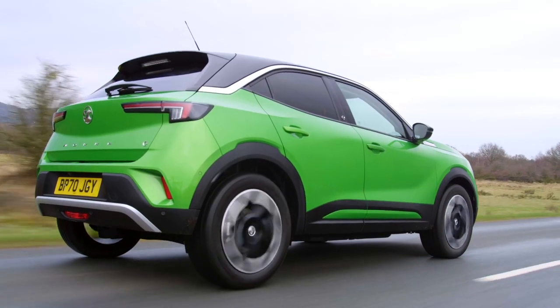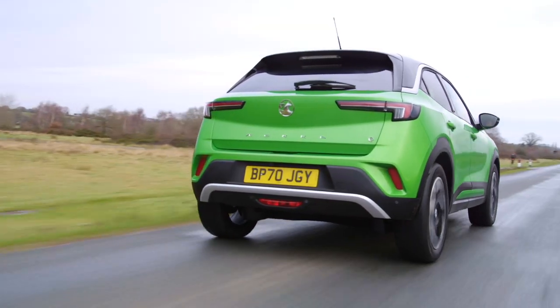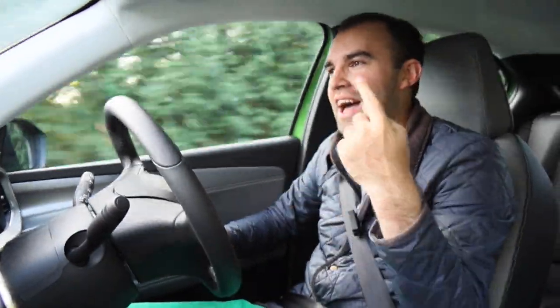Now, the suspension setup feels a lot softer than the Peugeot. It feels an awful lot softer than the Volkswagen ID3. Not only is it comfortable, but it's also very, very quiet. Now, you might be thinking an electric car naturally is quiet because there's no engine. In actual fact, electric cars can be a lot noisier than petrol cars because you haven't got an engine up front drowning out all the other noises associated with a car driving down the road.